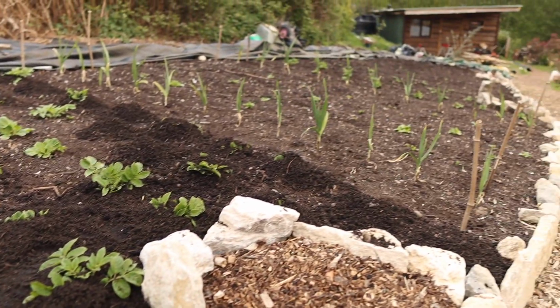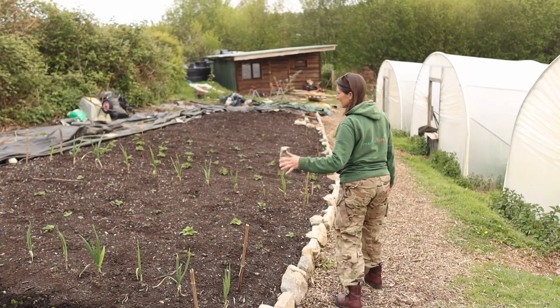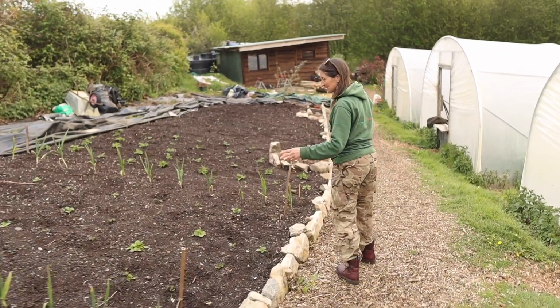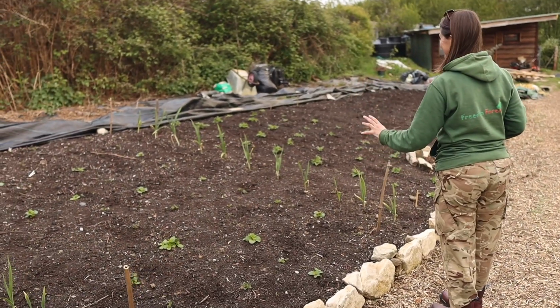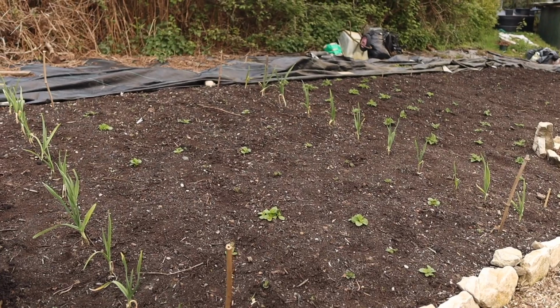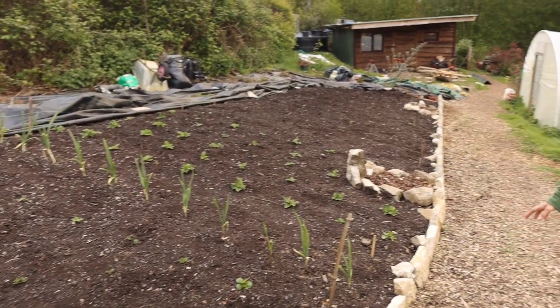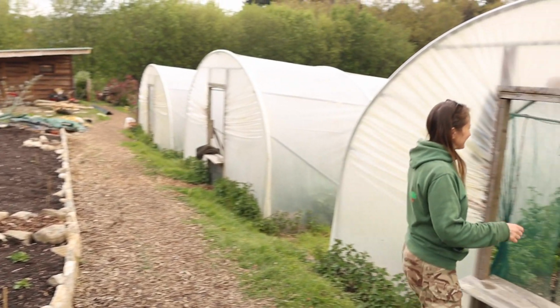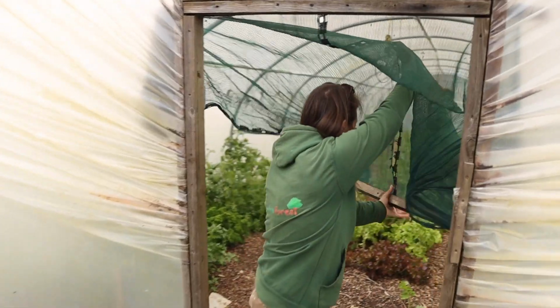This was the first planting. We would have put these in at the very end of March, and then this was the second planting, which we did probably about 10 days later, and you can see they are just starting to come through as well, and they're all different varieties of Sarpo range of potatoes. So tunnel 1, let's have a little look in here.